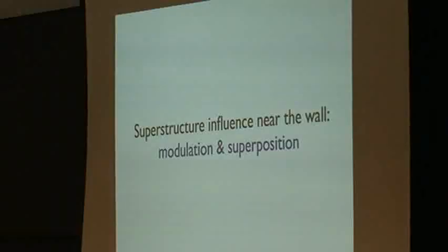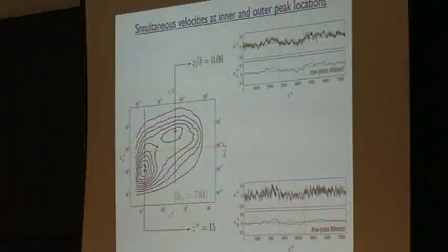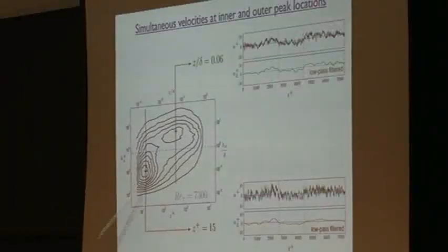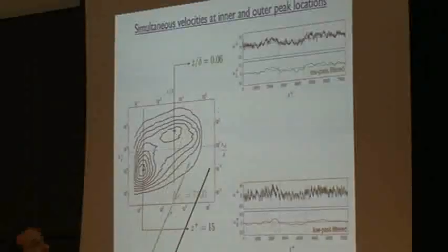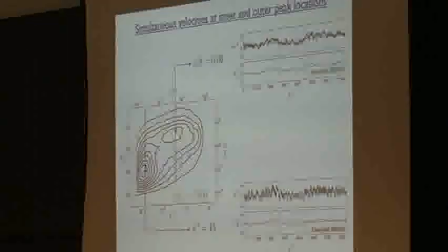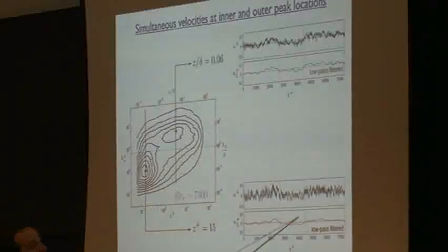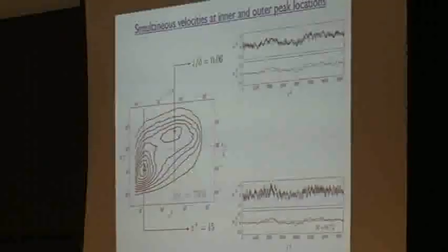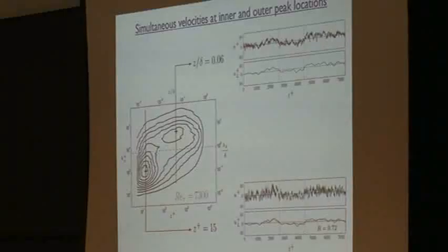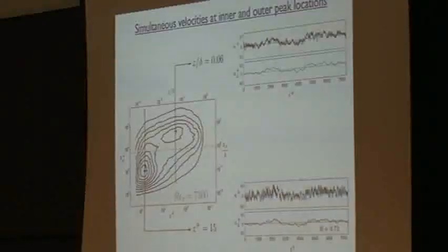And also an interesting observation, I'll try to wrap up quickly, is the fact that these things not only superimpose their footprint at the wall, they also modulate the process. So to show you that, if you put a hot wire at this location, here's a typical signature, and at the same time I have another wire simultaneously sampling. Now I'm looking at the large-scale signature, so if I filter those two signals and cross-correlate them, this is the filtered signals. If I cross-correlate them, I get a correlation coefficient of 0.7. As far as I'm concerned, that's 1. In the turbulent flow.